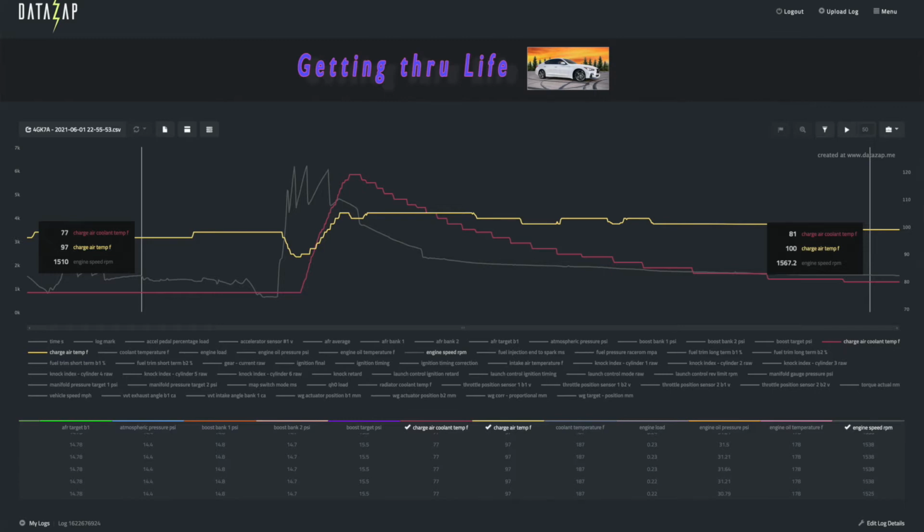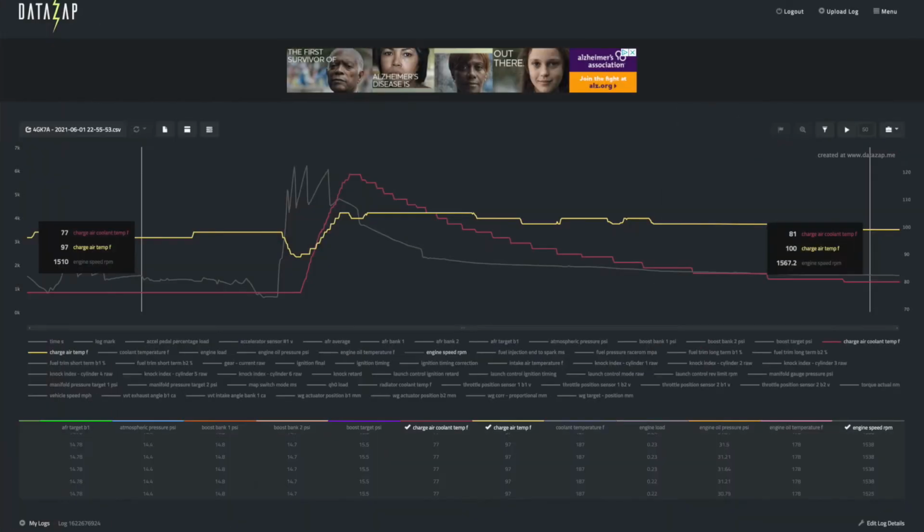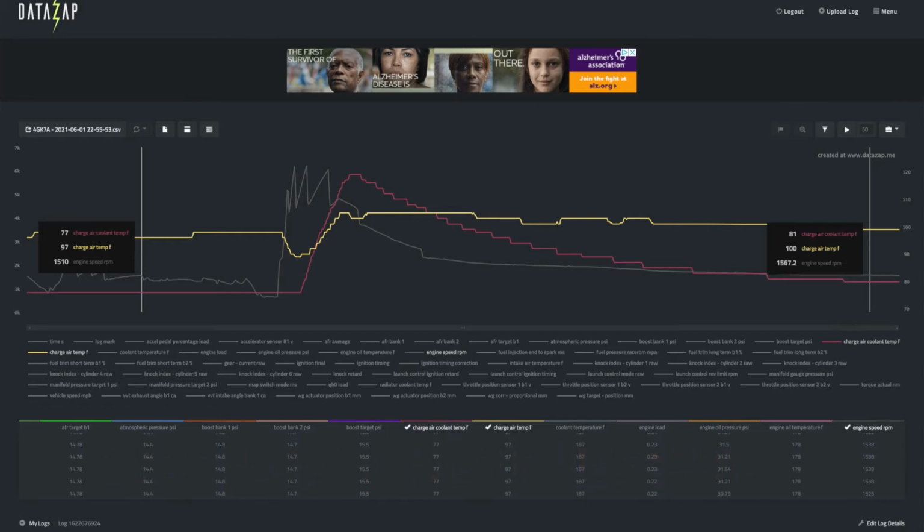You can see me driving around a little bit at highway speeds, and then coming up on a spot out in more of the countryside where I felt that I could do a 0 to 125 mile an hour run safely. There you can see in this data log that I'm running around at 77 degrees for the charge air coolant temp, and then I'm hovering about 97 degrees on the charge air temp. I think these are important numbers between the charge air coolant temp and the charge air temp, because we don't want those numbers to be too large or out of check. So you can see that I'm within about a 20 degree zone.